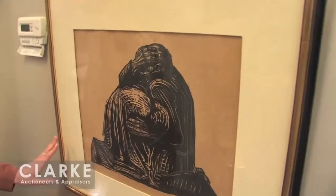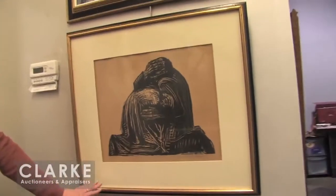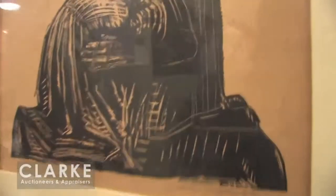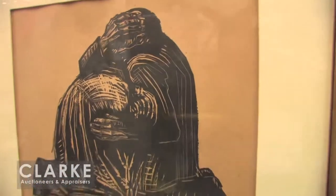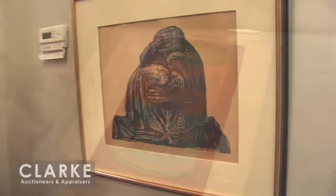And just below it, we have a Kathy Kollwitz woodcut, and this is called The Parents. This is an edition of 100. This is number 33. This is from a series of portfolios she did of war scenes or war pictures. Pencil signed here. Really nice emotional piece.